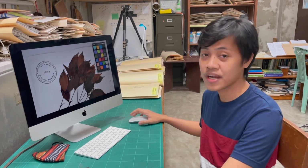I am Eugene Lawrence Arlogatok, University Research Associate 1 of the Nicer Caves program. So I am in charge of encoding specimens. This is a sample image of a digitized herbarium specimen.